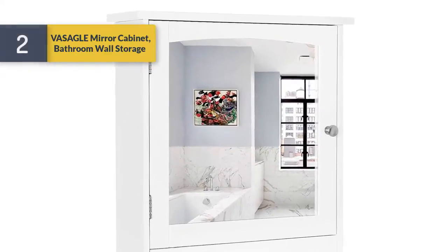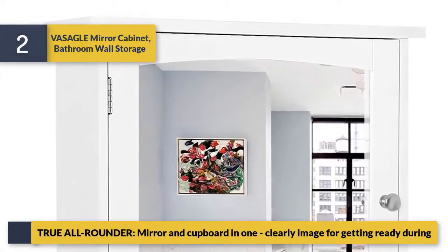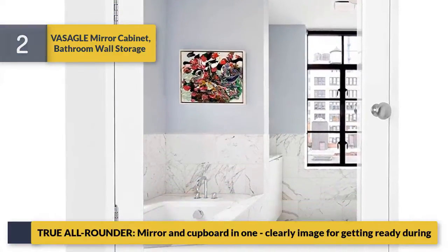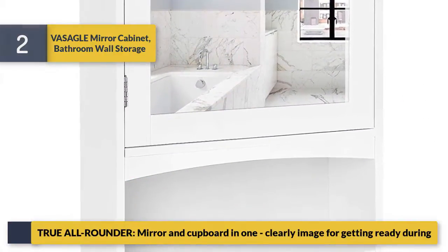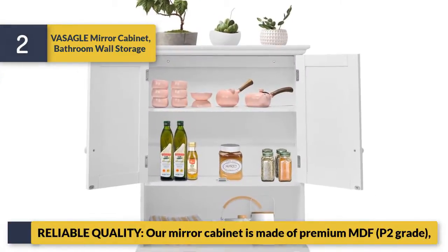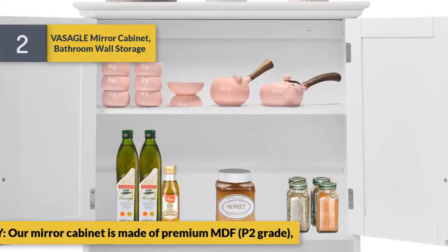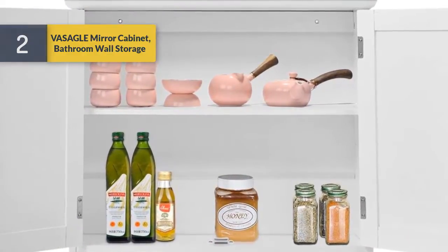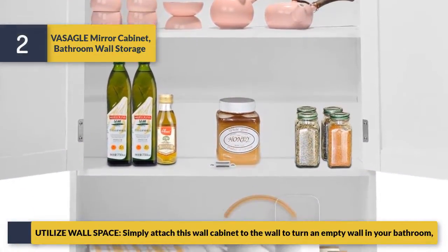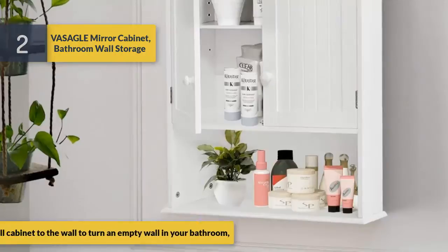Number 2. Fasago mirror cabinet, bathroom wall storage. True all-rounder, mirror and cabinet in one, clearly ideal for getting ready. Reliable quality. Our mirror cabinet is made of premium MDF, P2 grade. Utilize wall space. Simply attach this wall cabinet to the wall to turn an empty wall in your bathroom into storage.